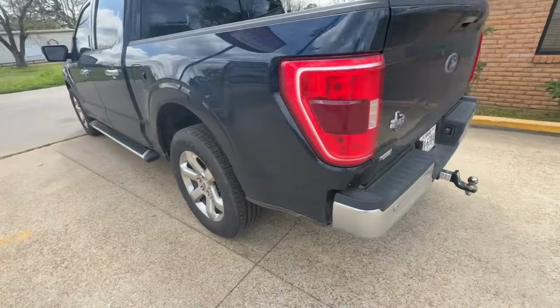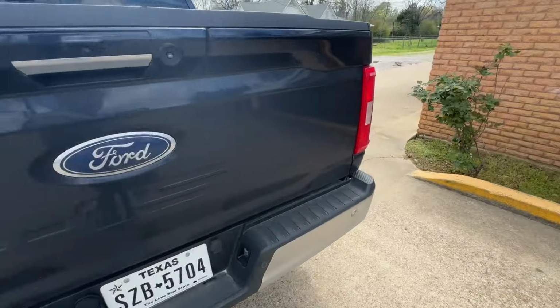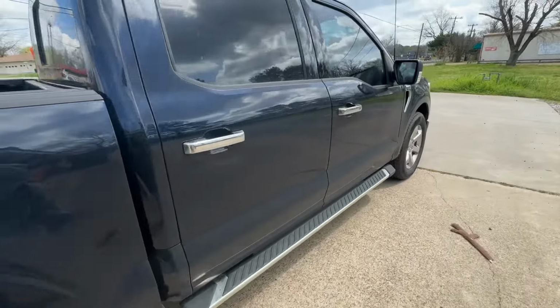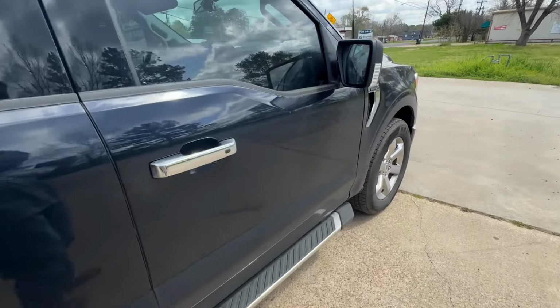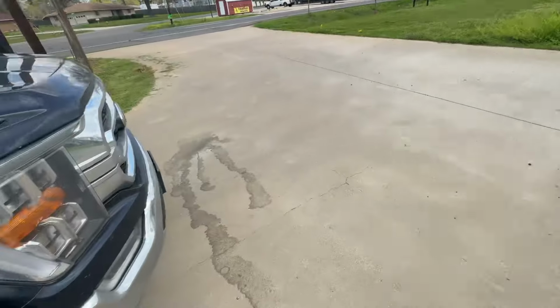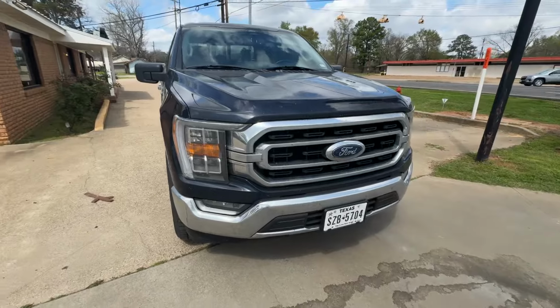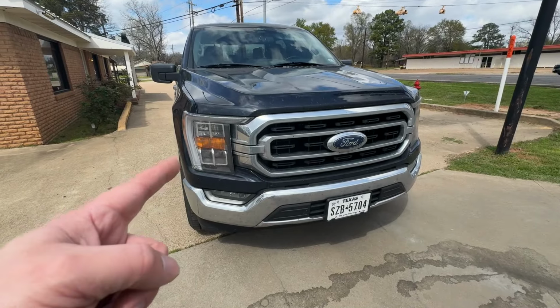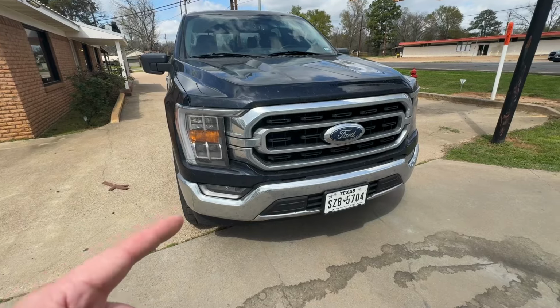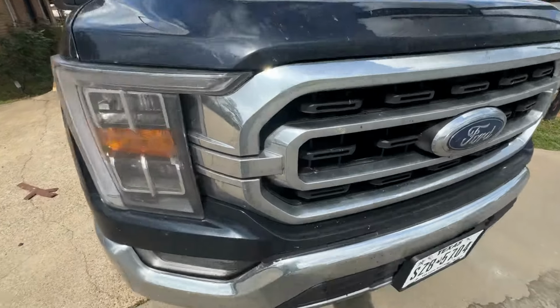So this is antimatter blue. It's a really nice blue color, but when it's filthy and hard to keep clean, it shows dirt really bad. Here's the front styling of this thing. It does have the LED or HID, whatever those things are called. I really like the design of this. You can hear this thing's on right now.